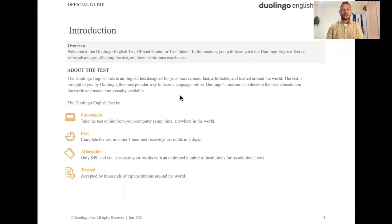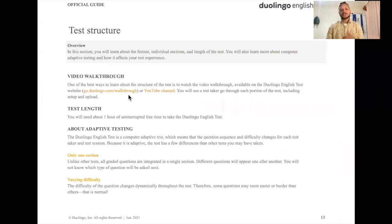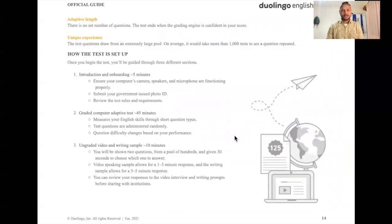I'm sure all of you have read this guide. If you haven't, you should. It is very, very important because it gives you a complete idea of how the test is going to be. So this is the most important part that we're going to look at, the test structure. The test structure gives you an idea of how the test looks and what questions are available within the test.